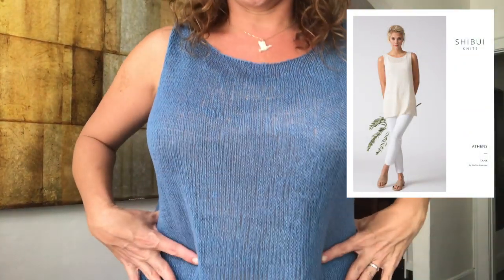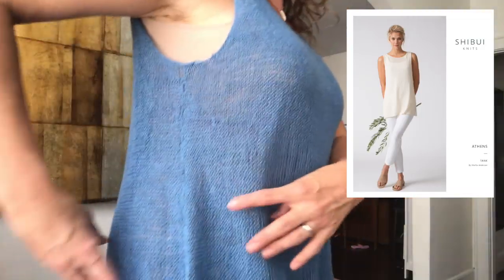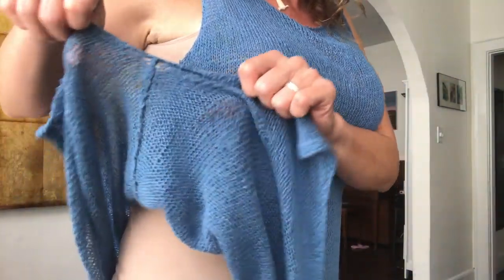I am very happy because as you can see, I have a finished object. Now, I'm gonna stand up and show you my Athens tank top by Shellie Anderson, but I'm not gonna be able to show you too much. And it goes quite long. It goes down to the middle of my thigh. I am wearing a camisole, so that's not my skin. There's the split edges. And yeah, it's a fait accompli. It's finally finished. And I'm pretty happy because I actually like it.